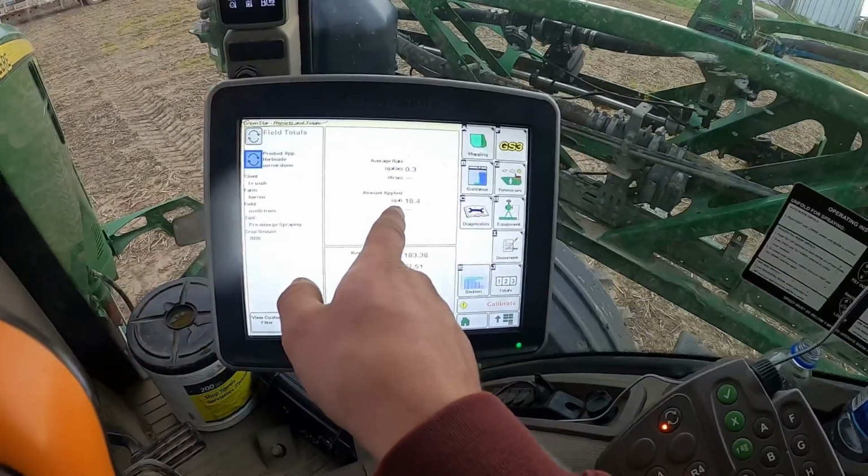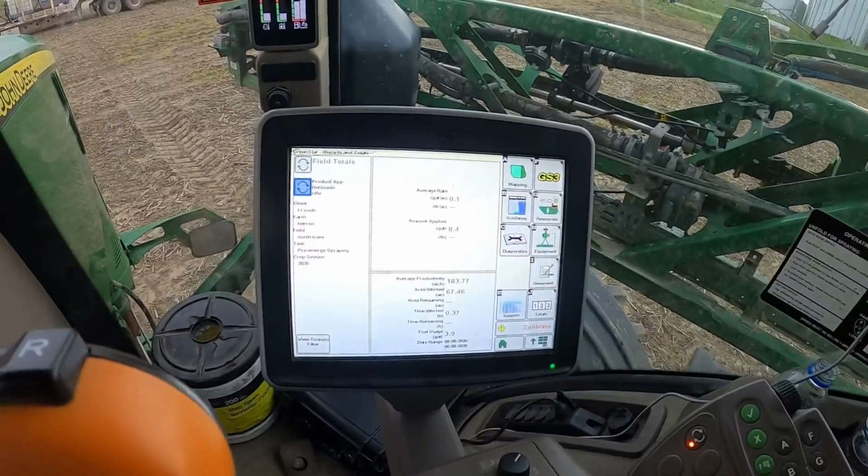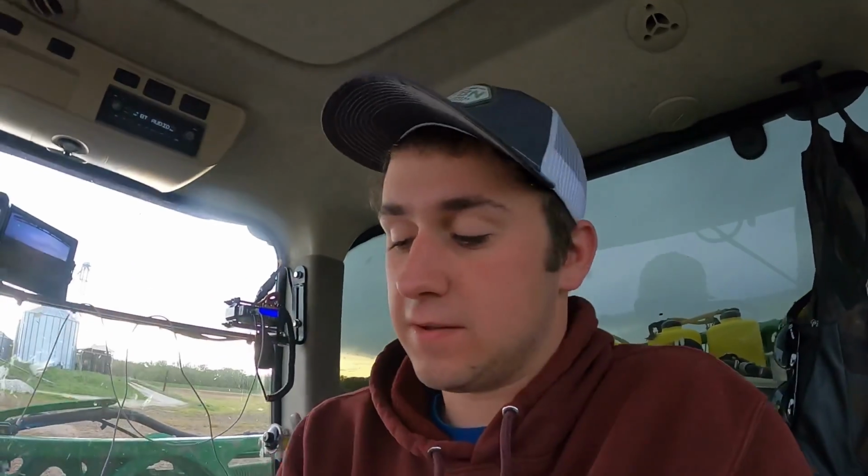This tells me how many gallons of Cornerstone I used and how many gallons of Rifle I used. So it's a pretty simple and easy way of doing it. I like it, so yeah. That's just how I started doing it because I have horrible handwriting. I can't read my own handwriting, so I figured it'd be best to do it this way.